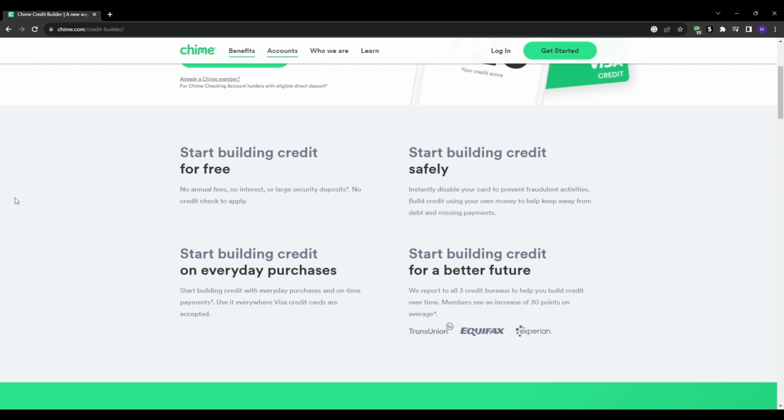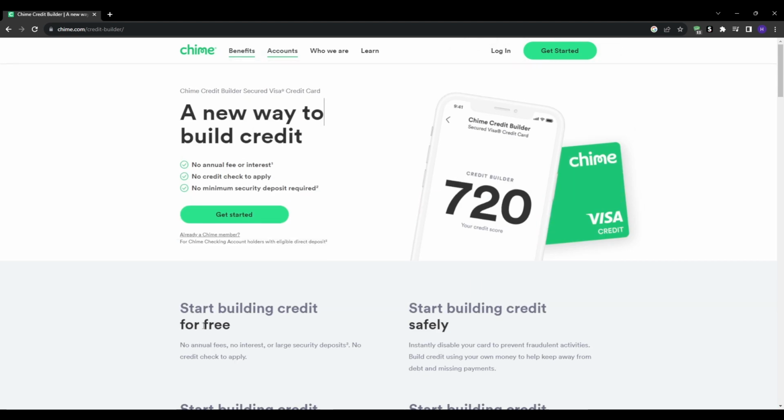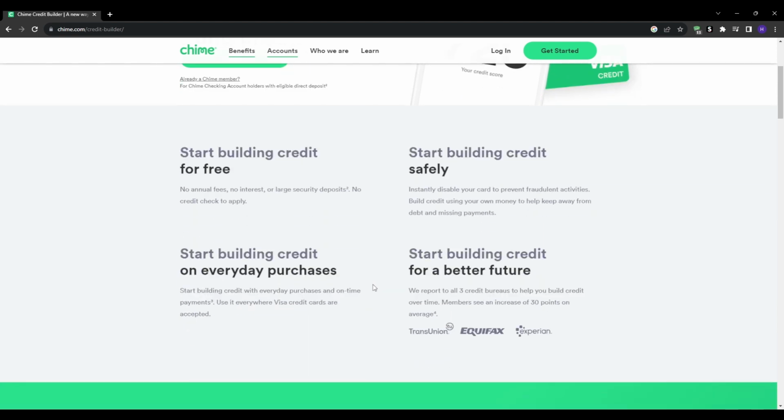Chime provides monthly updates including your on-time payments, account age, and current balance. Importantly, Chime does not report your credit limit or the utilization rate. This prevents high utilization from impacting your score. While having a balance is normal, keeping it low and making consistent on-time payments helps maximize credit building. And over time, members see average score boosts of 30 or more.